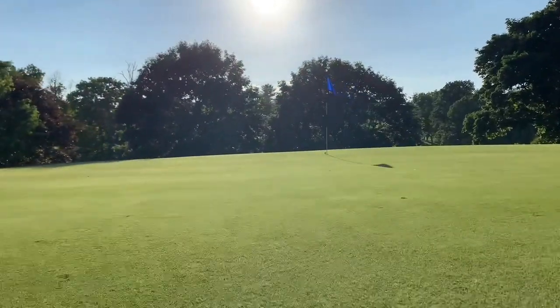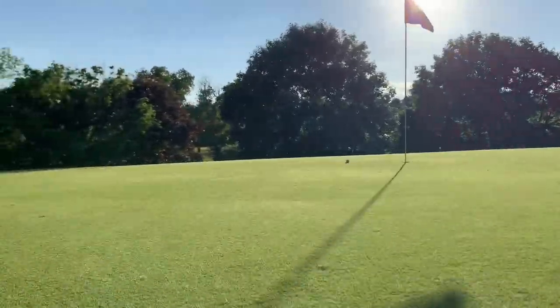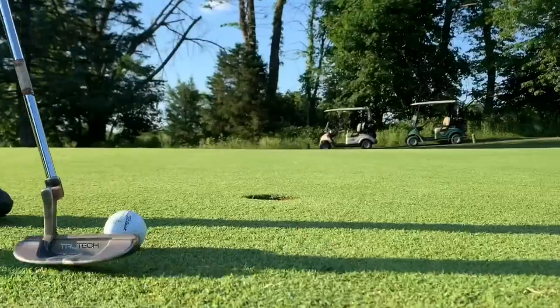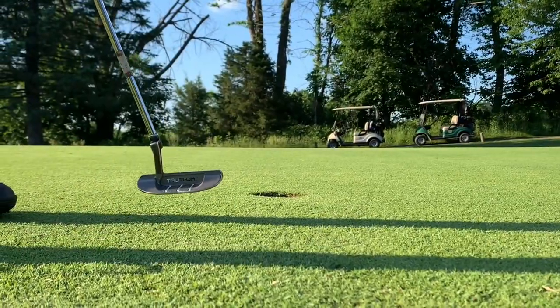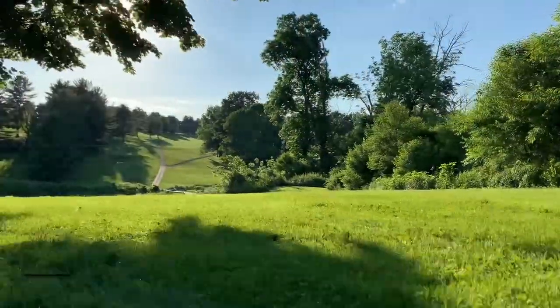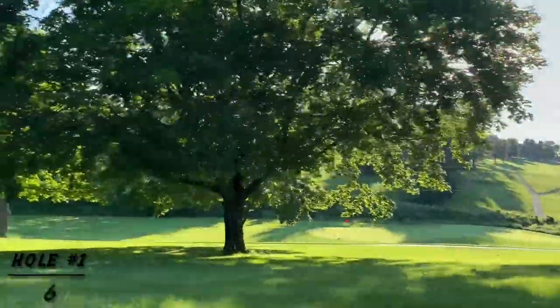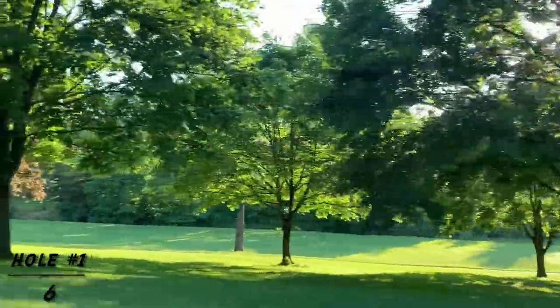And that putt was almost in, folks. Once again, beautiful views of the golf course all around as we tap in for a double bogey. Beautiful view there, folks, of the tee box at hole number 7 and the green on hole number 6.